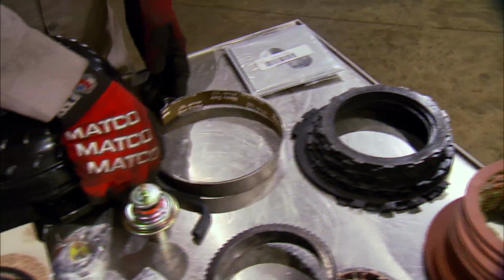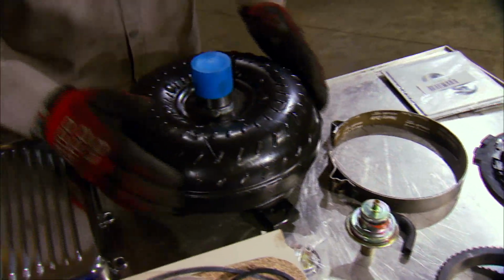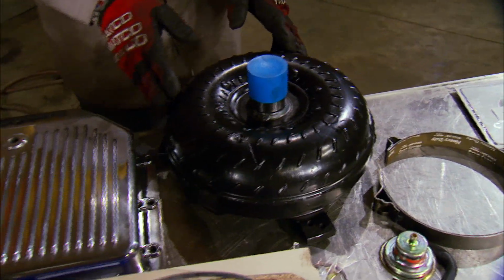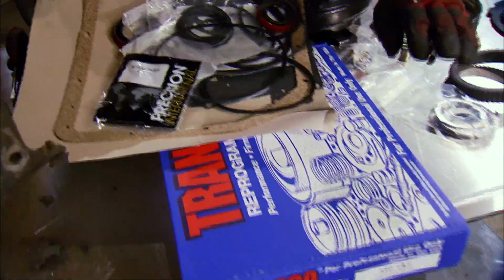They use a Kevlar reinforced band, as well as an adjustable modulator. We'll top it off with a 4,000 RPM stall torque converter, an aluminum pan to aid in cooling, and then finally, a complete shift kit.